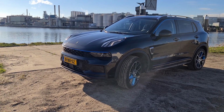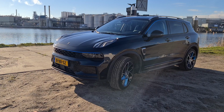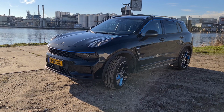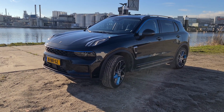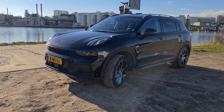Now I charge 40 euros a day and €5 an hour. That's quite cheap if you compare it to rental companies. And I get quite a lot of bookings right now. So maybe in the future the price will go up a bit.